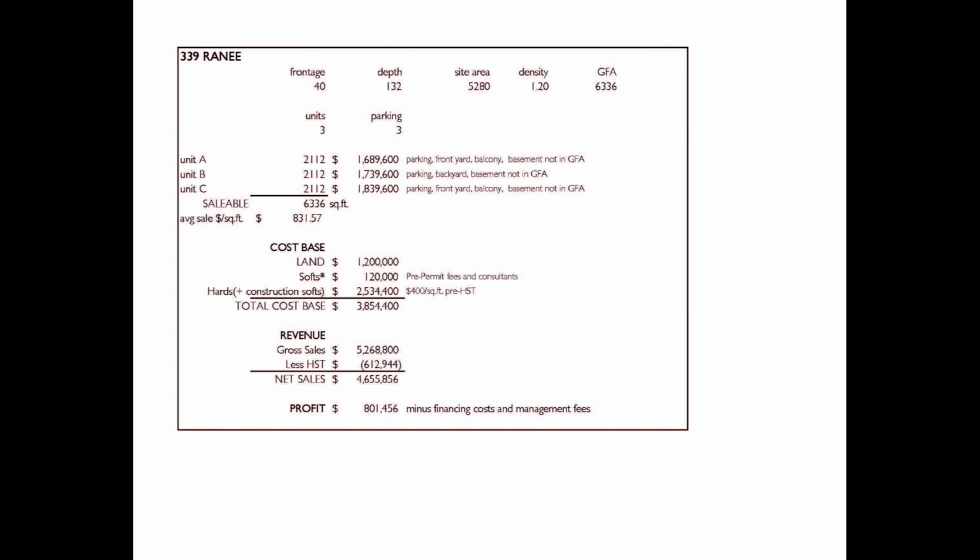Okay. So we've only proposed 3 units instead of 4 on the other side because that narrower dimension on the frontage doesn't allow vehicular access to the rear of the property in the same way without giving up too much good quality livable space in the front. So I think the sale prices as a result are going to be a little lower on a per square foot basis, and the projected profits are a little thinner as a result. I think there's still probably good alternative development models for a site like this, but for a multi-unit infill condo, I would say this is more of a marginal case.